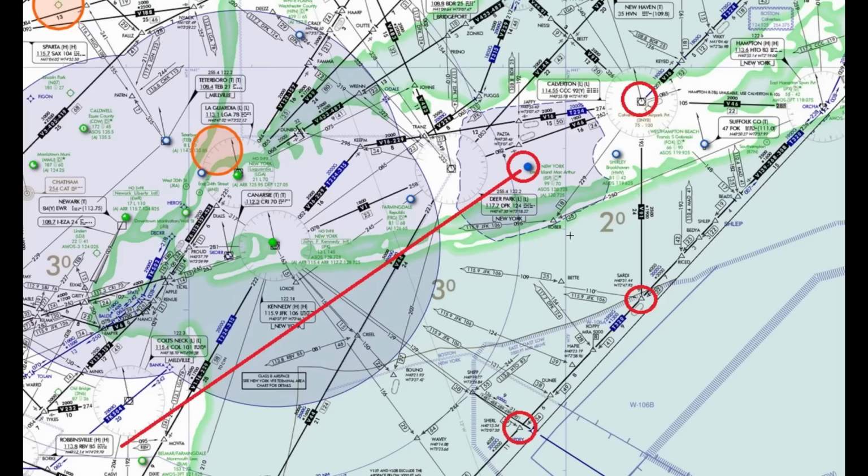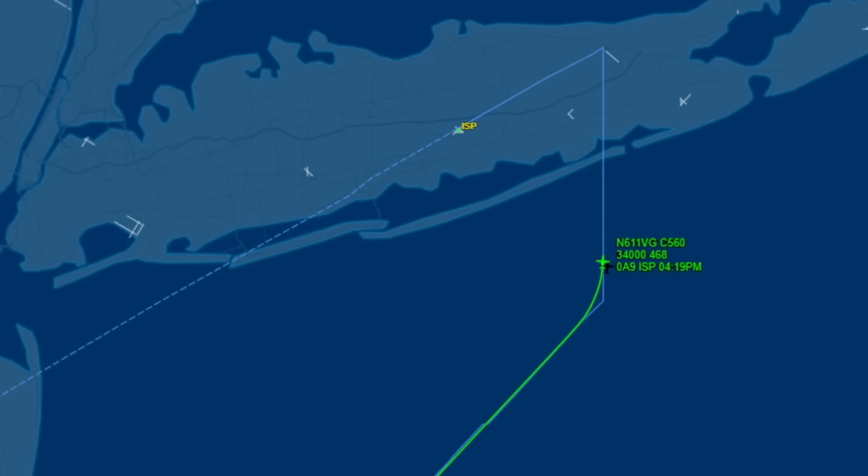So the airplane climbed right on up and leveled off at 230. I've already shown that flight path. I'll show it to you again here. From there, it followed the Victor Airway routing that it had going into Long Island. It went to Sardi, then to CCC, then to the airport. After the airport, it dropped into heading hold, and it's off to the races.